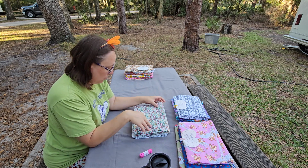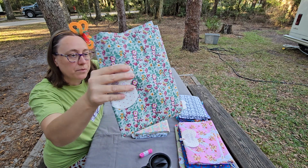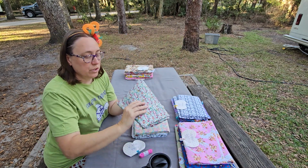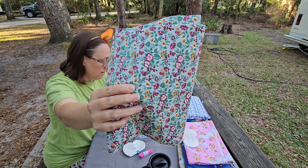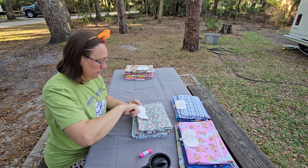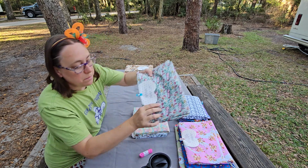Okay, so this is kind of the prints that they use on their traditional clothes, the small little flowered prints. So they love that on their traditional clothes. So I got a little small floral. There's actually a butterfly in there.